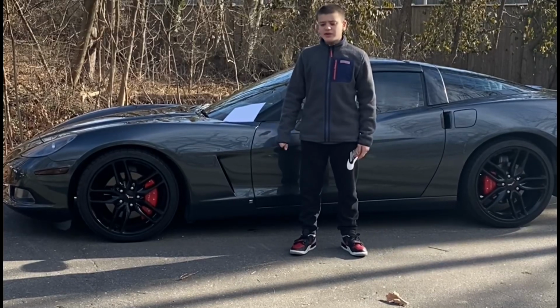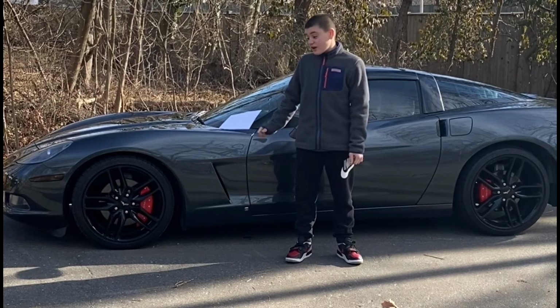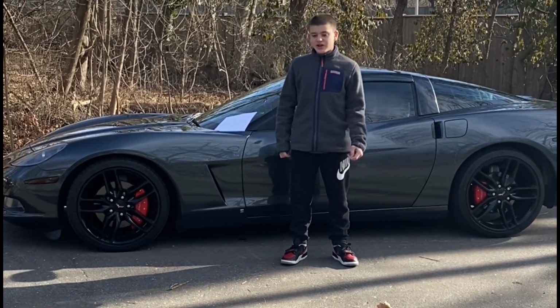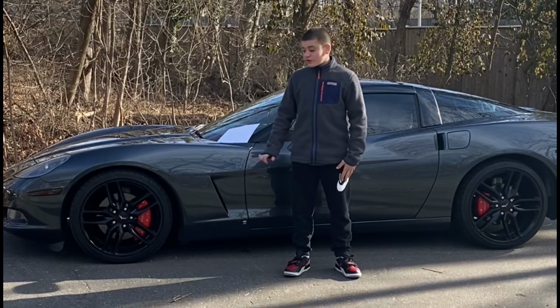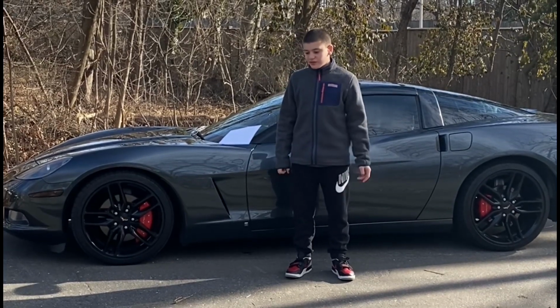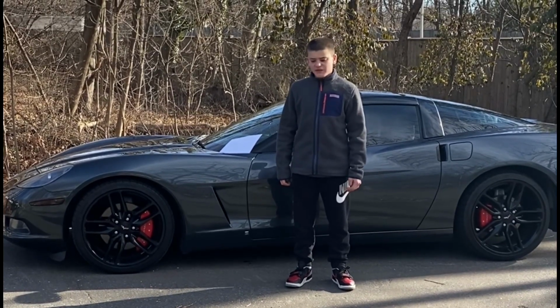Hey guys, it's Lewis, and the car we're going to be reviewing today, as you can tell, is really exciting. It's a 2009 Chevrolet Corvette base model. I'm going to go over the engine, interior, some customs in this car, and then we're going to take it for a test drive.